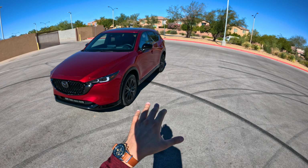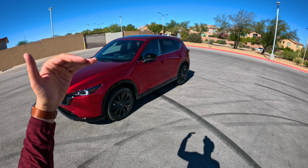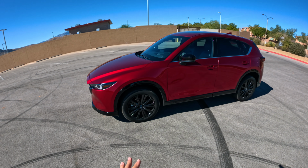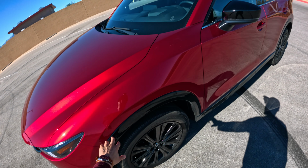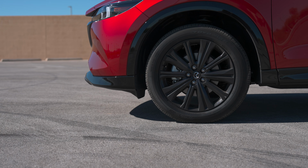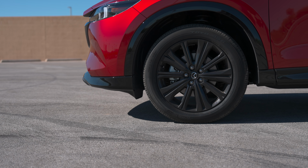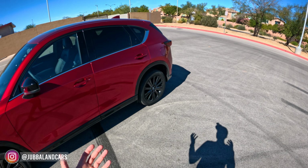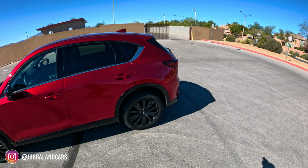This trim, which is the second highest trim, you can go one higher with the Turbo Signature. That one comes with silver wheels, and these trim pieces are body painted. On this Turbo Premium, we have black 17-inch wheels and black trim all around, which is kind of polarizing. Some people like it, some people don't. I think it looks fine in this application.